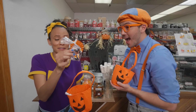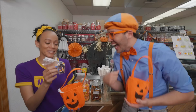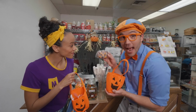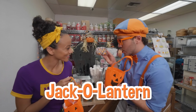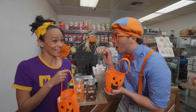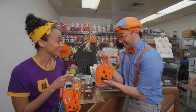Oh my goodness, a heart? Yeah, because you're my best friend. Thanks, Blippi. Oh, and Meekah, whoa. Check it out, it's a jack-o'-lantern. A chocolate jack-o'-lantern? Yep. It's a little squishy, though. Is it marshmallow? Yep. These look so yummy.